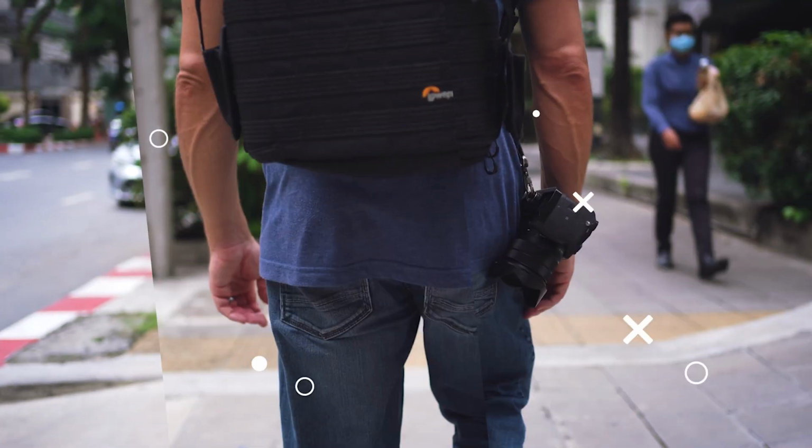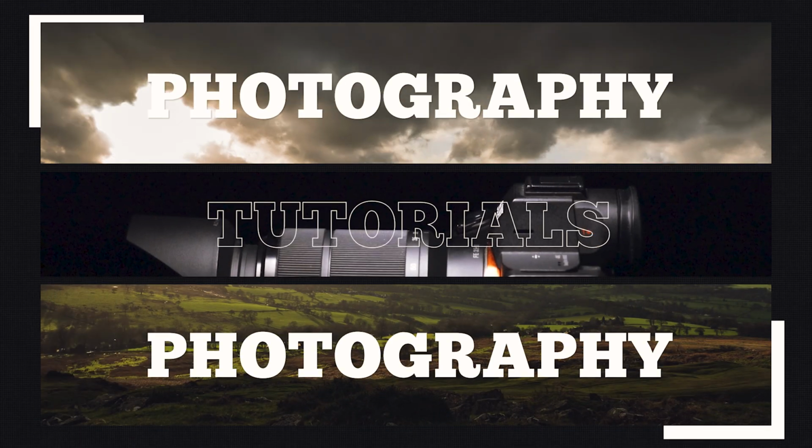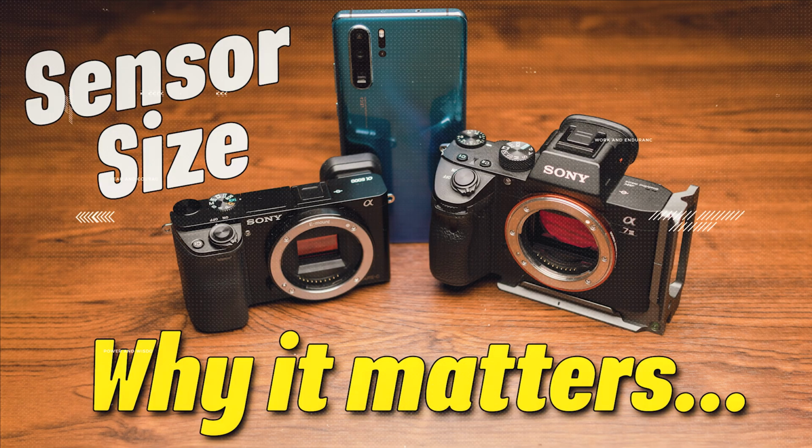Today I'm talking about sensor size and why it matters. Since the birth of digital cameras, and especially after the birth of the full-frame sensor, there has been an ongoing debate about sensor sizes and whether it matters or not.